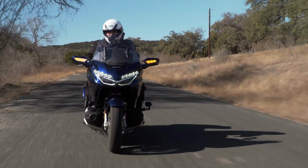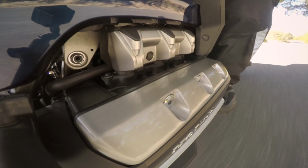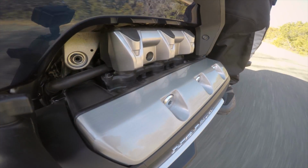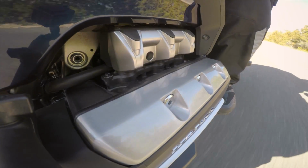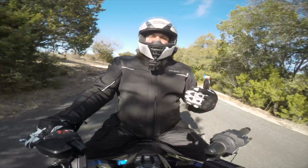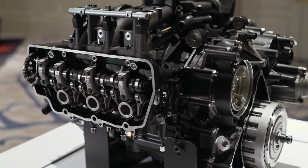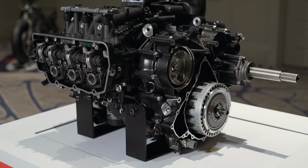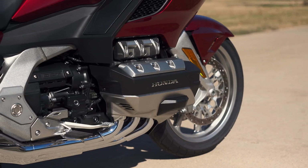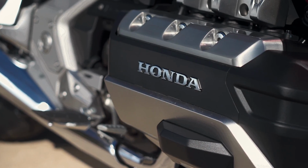So the 1800cc mill underneath me is almost completely different. Very little carries over from the previous engine. However, it's very odd, Honda kept all the character with that motor. Despite the fact they made lots of changes, which you can read about in our written article, this thing feels very, very similar. You're looking at about 125 horse, 125 foot-pounds of torque, so output's up just a little bit, but it has all of the same characteristics we loved about the earlier flat six. Honey smooth, gobs and gobs of torque. This is the perfect engine for this motorcycle.